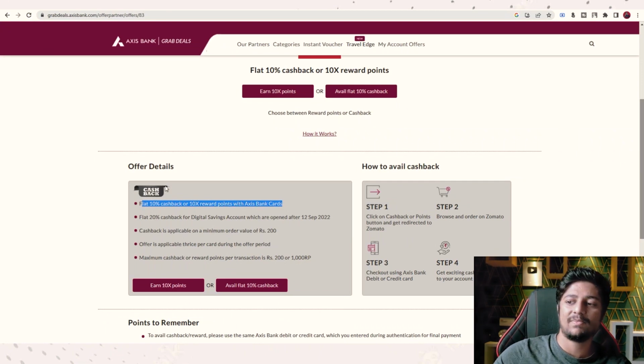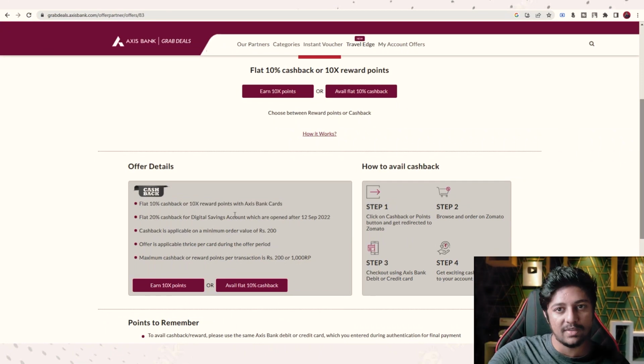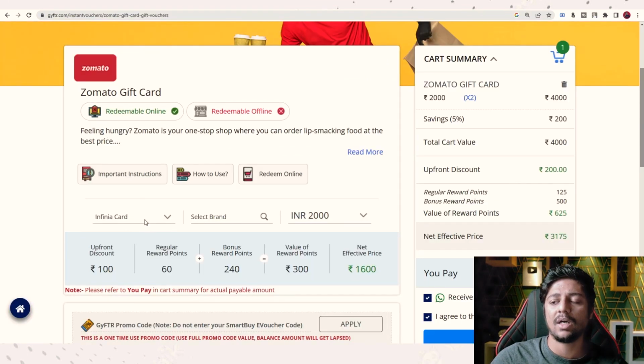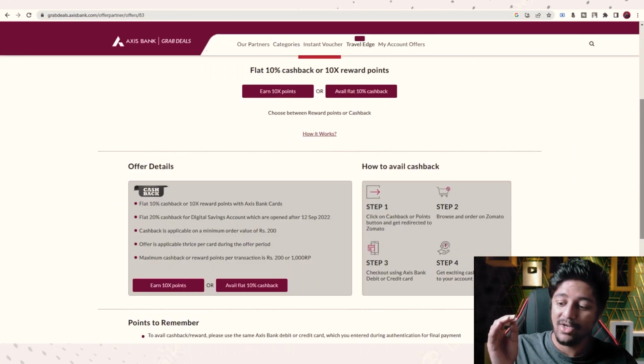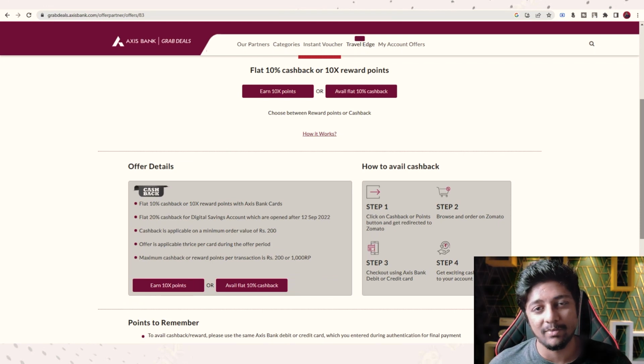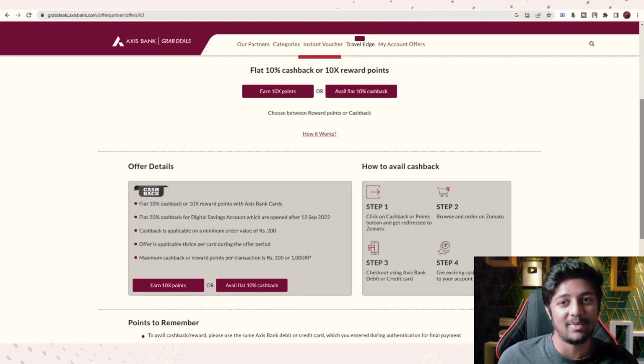And if you have an Axis Bank credit card, you get slightly more discount, which is 10% flat cashback you get here, right? But if you have the higher super premium cards, I would suggest going here. If you don't have this and you only have an Axis card, then you can get here. But basically what I'm trying to tell you is, guys, do not spend too much money when you're eating outside, right? You will save a lot of money if you do these hacks.